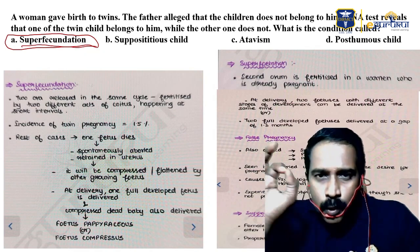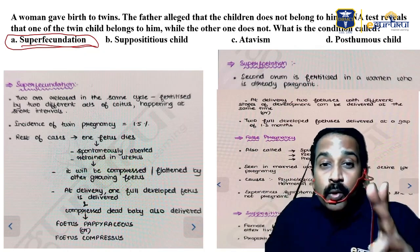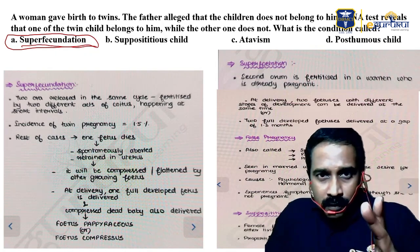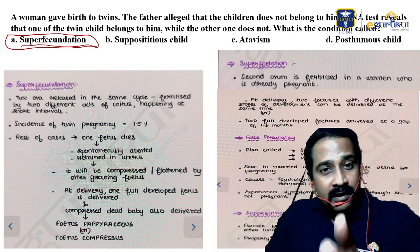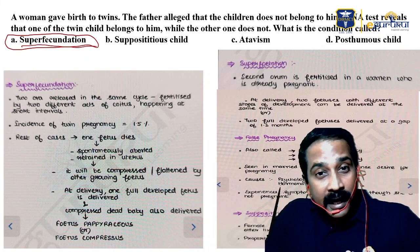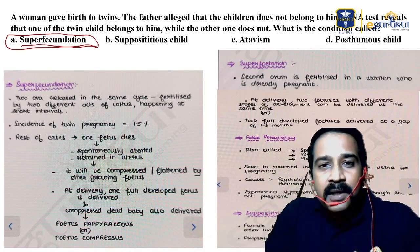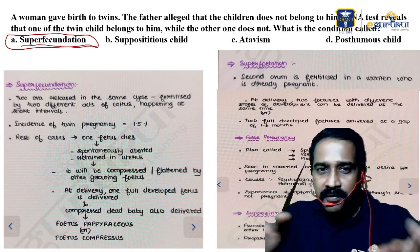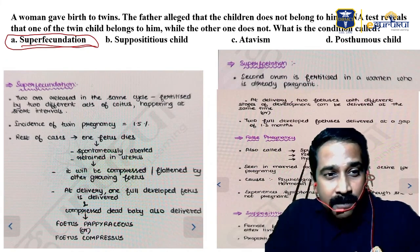Same cycle, 2 ova are released, both are fertilized by 2 different acts of coitus happening at short intervals. Now, there lies the medicolegal importance. Those 2 different acts of coitus can be from 2 different people. So 2 different people will be fathering the 2 twins.